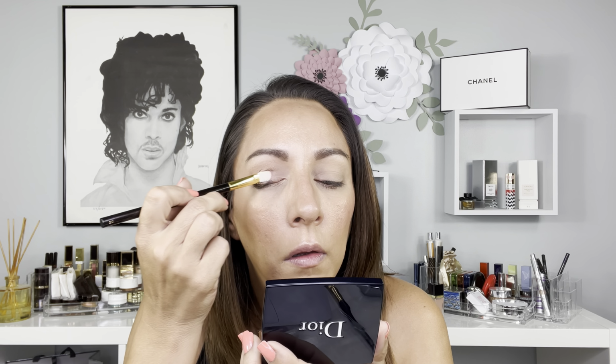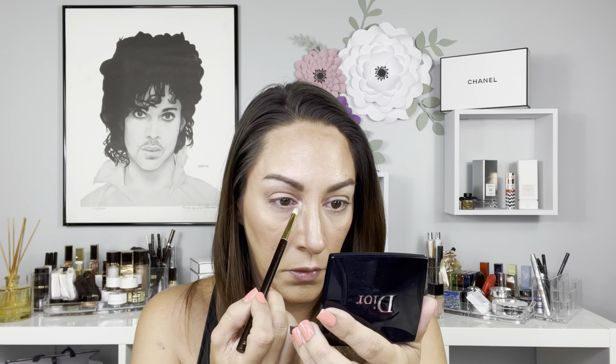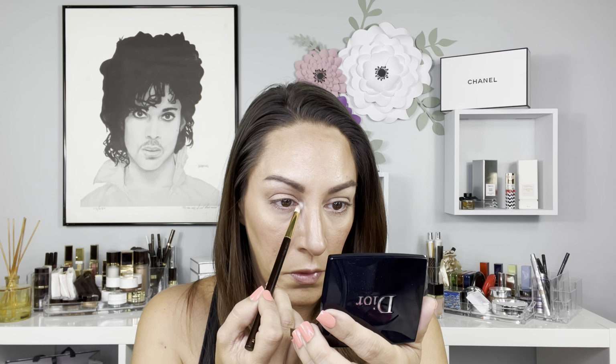So pretty. I'm gonna go back into the first shade with my Tom Ford 14 and bring that first shade along the lower lash line, and then go back into this shade that we used in the inner corner and bring it ever so slightly onto the lower lash. Very soft. Every day, very fast. These are the looks I would do all the time when I was going to the office. 1, 2, 3, let's go.